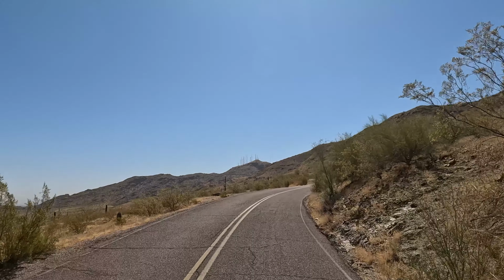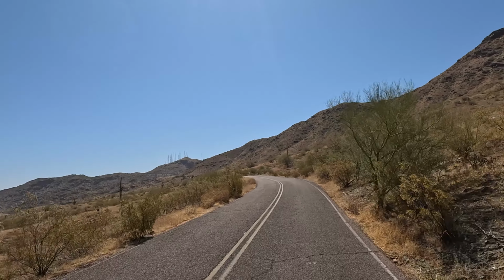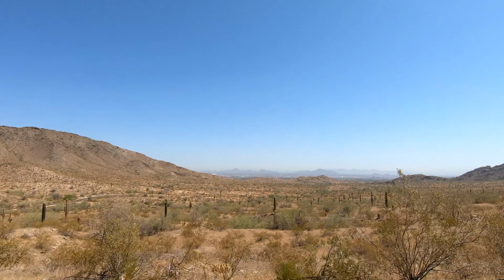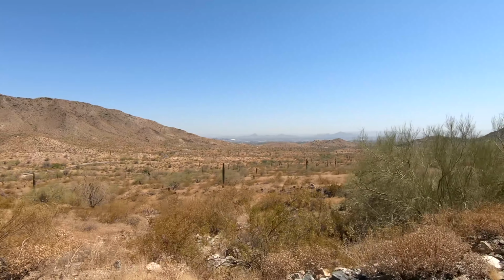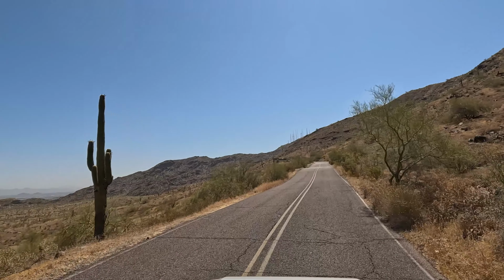We begin the ascent to the top of South Mountain on the Summit Road. The Summit Road is a 5.5-mile scenic route extending from the main park entrance to Dobbins Lookout, a popular scenic overlook. The overlook provides panoramic views of the city and the surrounding desert landscape.